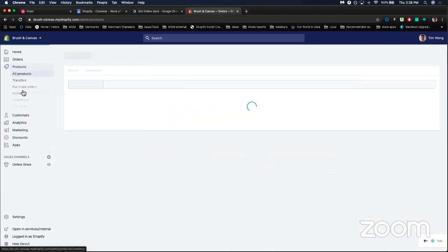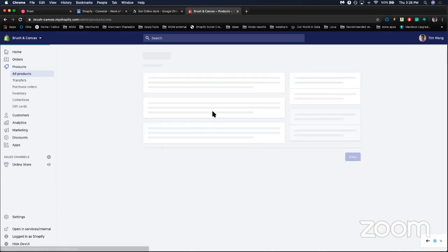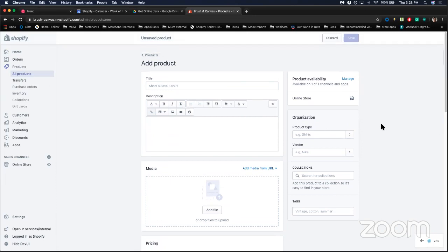Underneath the orders section, we're going to look at products. So products here, this is where you add your products. And as I mentioned, this is the basic building block of your store. You're going to add products, put them on your site, and then make them available for sale. I'm going to show you very quickly how to add your first product. Once again, all of this stuff is available in our help center and in our online video courses, but I'll show you really quick what that looks like.